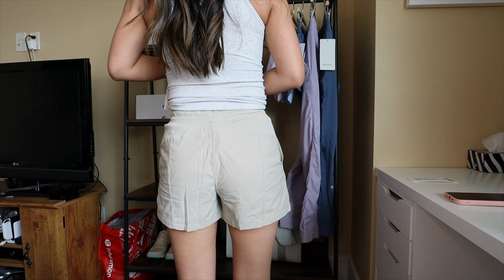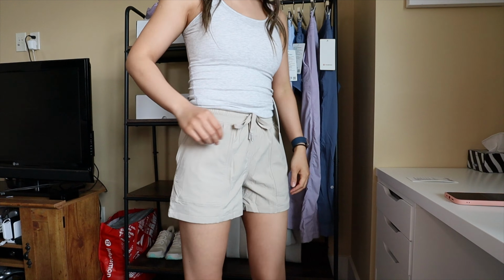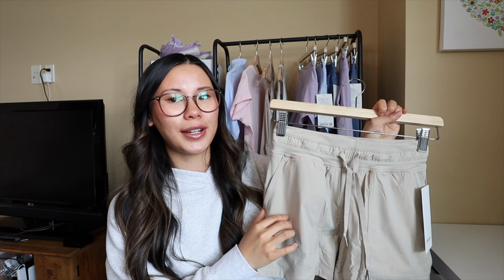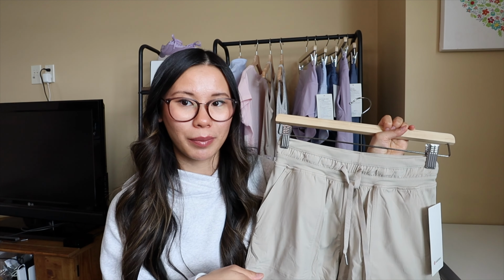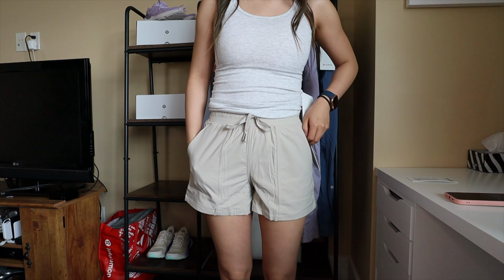They are 3.5 inches in the inseam length as well, so keep that in mind depending on how tall you are. That might hit differently for you as well. One thing I do really like about the Dance Studio shorts in particular is that these are high rise, where the Dance Studio pants and joggers are only mid rise. So for me personally, I actually really like these. These are a great summer short.